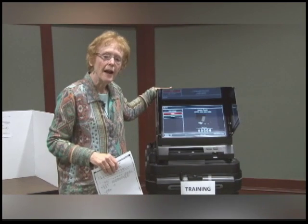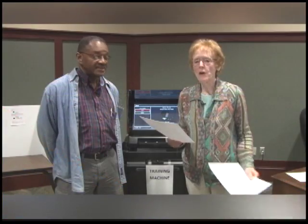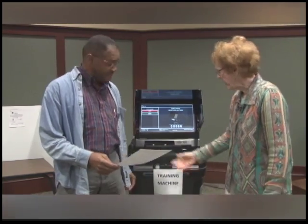Once you have your ballot marked, then you will take your ballot to this optical scan machine and it will read it. I'm going to ask Wallace Menifee to come up and be our sample voter. I'm going to show him a ballot, and he's going to look it over and make a judgment about whether he thinks this ballot is appropriately marked so that the machine can read it. So what have you decided? Yes, I think so. Try it.